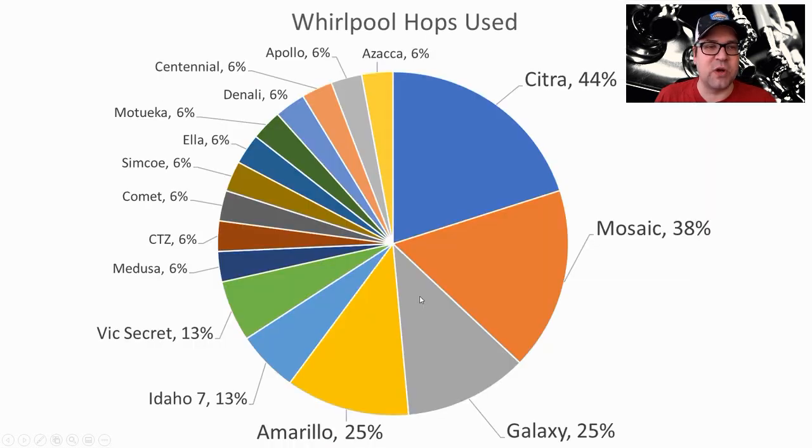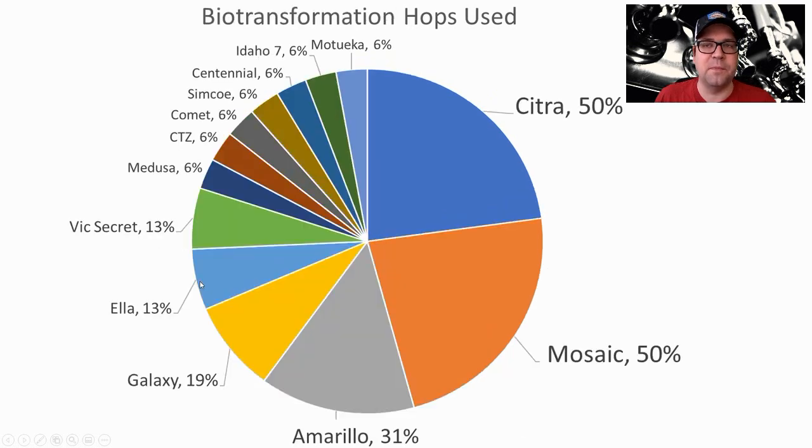Whirlpool hops, this is where your big hop charges come in, late addition and dry hops. Most prominent Whirlpool hop was Citra. 44% of the recipes used a Citra. 38% used Mosaic. 25% used Galaxy and Amarillo. The next most prominent were Vic's Secret and Idaho 7. And then a suite of other American-style hops used in the Whirlpool.